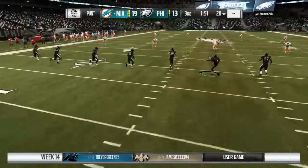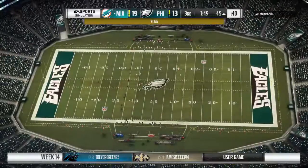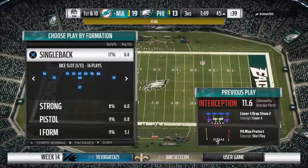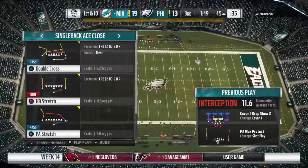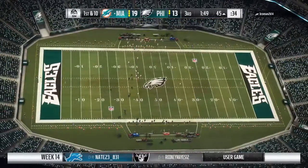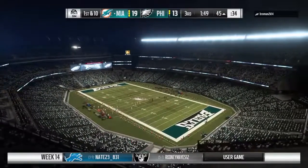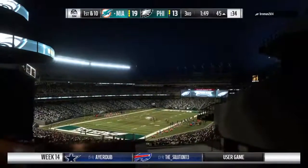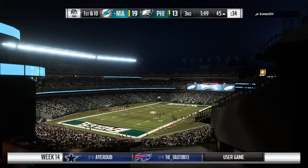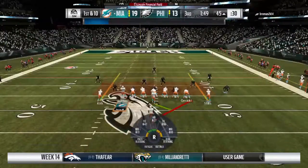So after that safety, now a free kick situation forthcoming as they punt it away from the 20. So they will accept the penalty and move forward. All right, now, lucky 56. Lucky 56.